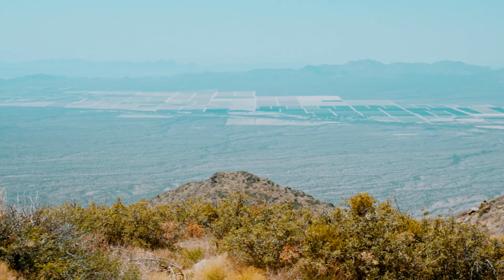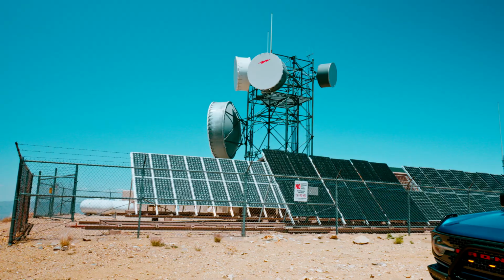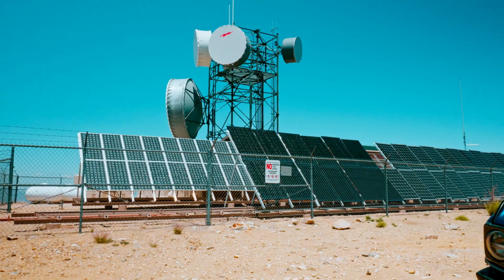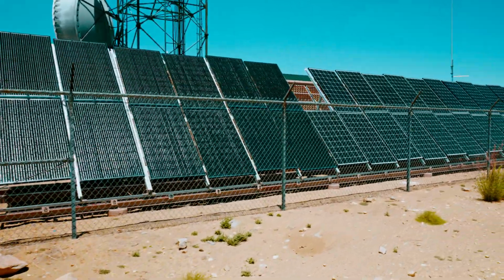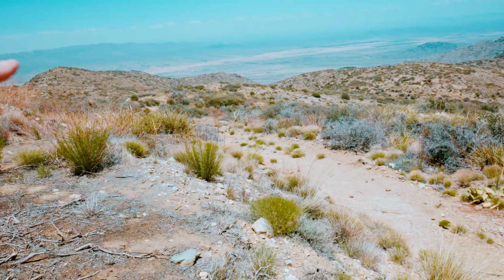I'm not sure if you can make it out, but down off into the valley, you can see farmland. There are signs on this fence that say Central Arizona Project, so I'm not sure what they use this telecom tower for. You have a good amount of solar panels providing power to it. And if you want to come up here and you feel like doing some hiking, that is a hiking trail that goes down the mountain.